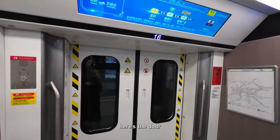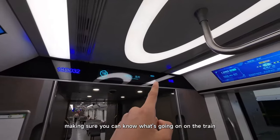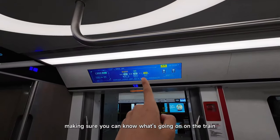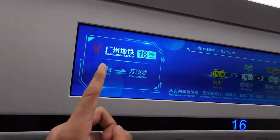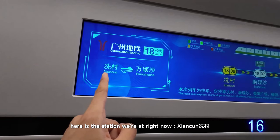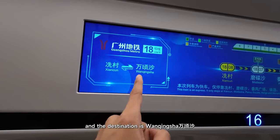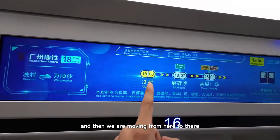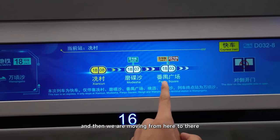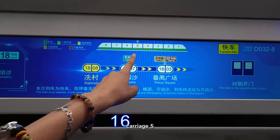First door, above it, there's a lot of screens, making sure you can know what's going on with the train. And here is the station we're at right now, and it's Xianchun, and the destination is Wanqingsha. And then we are moving from here to here. We're on the express train, carriage 5.